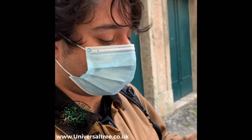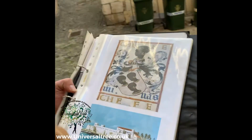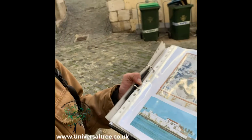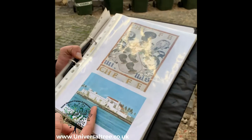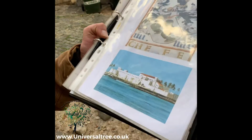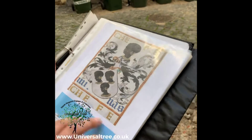So they built what is known as the slave castles of West Africa. So the Portuguese built them. Yeah, and if you, for example, know about Elmina in Ghana, it was a Portuguese factory or slave castle. They called them factories, or feitorias.